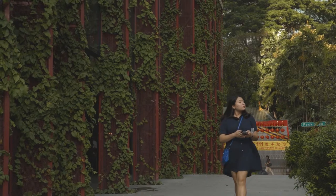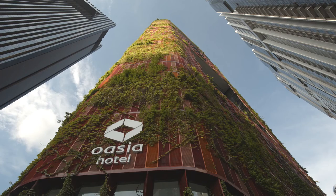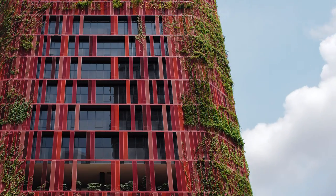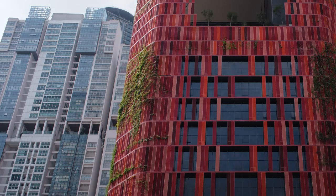And one of my favorite views of the building is coming out very close to it and standing on the corner and looking up. And you can see lots of creepers growing on it. It's so different as compared to buildings around it, where you just see all glass and steel. And it's something that this building just makes you feel good about it.